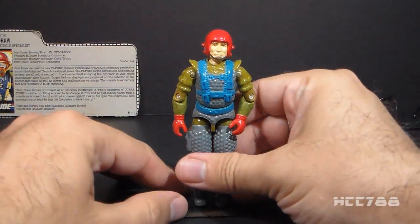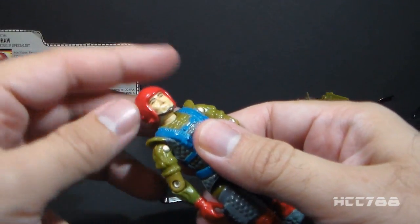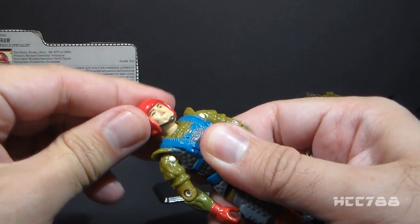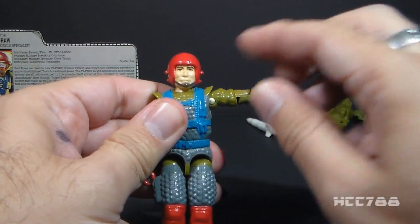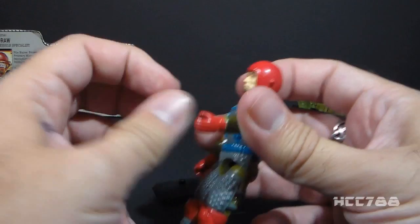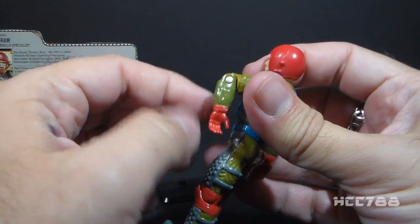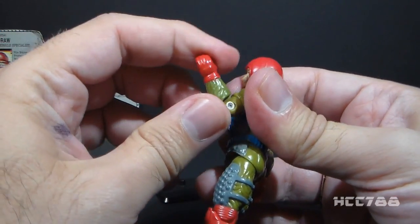Let's look at the articulation on Fast Draw. He had the articulation that was standard for G.I. Joe figures in 1987, so he could turn his head from left to right and look up and down. He could swing his arm up at the shoulder and swivel at the shoulder all the way around, somewhat hindered by his shoulder pad. He had a hinge at the elbow, so he could move at the elbow about 90 degrees. He had a swivel at the bicep, so he could swivel his arm all the way around.